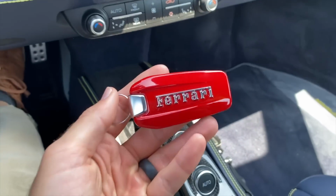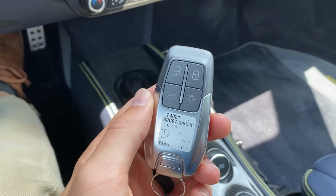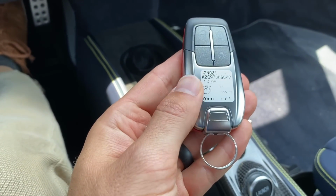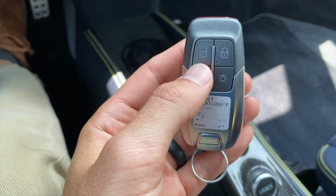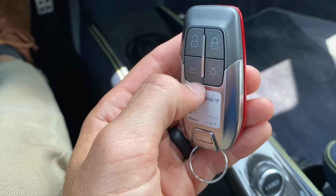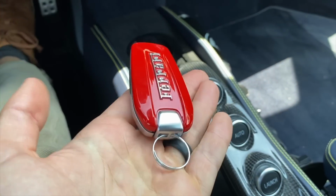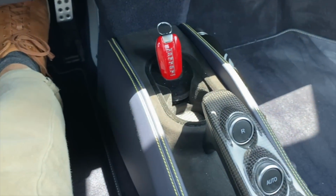Let's check out this key. Beautiful Rosso red, and a matte gray to the backing of this upper part, and a matte silver finish down below that. So you've got your front hood release, front trunk, lock and unlock, and turn on and off the lights. Interesting. But it's got nice weight to it. It's just a beautiful item. It takes great photos, let me tell you.